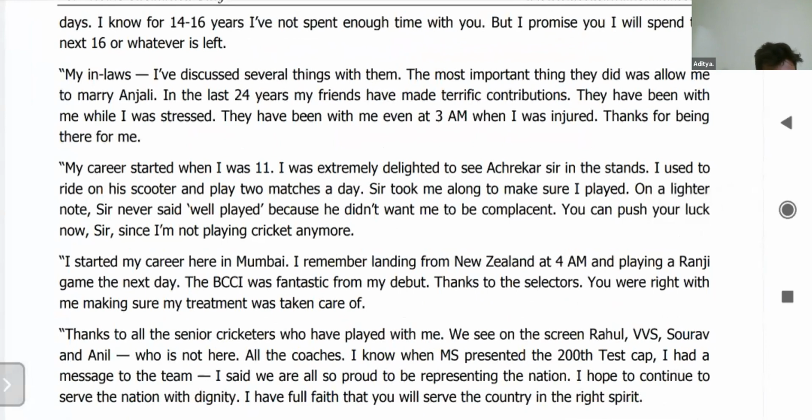My in-laws, I have discussed several things with them. The most important thing they did was allow me to marry Anjali. In the last 24 years, my friends have made terrific contributions. They have been with me while I was stressed. They have been with me even at 3 a.m. when I was injured. Thanks for being there for me.